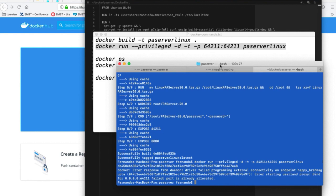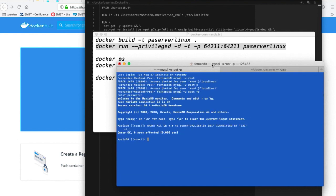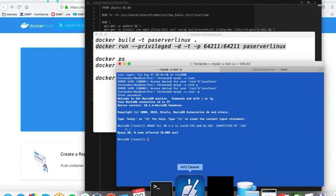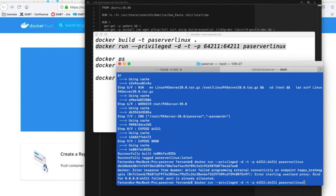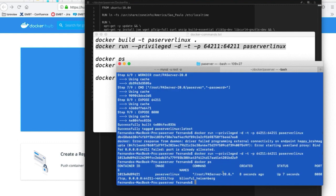Okay. There is an issue because the ports are already allocated, and this is because I have PAServer running here, so let's stop the PAServer that was running on Mac. We don't need this right now, so again, let's execute this one more time. Okay, so now we have one container running. You can do docker ps. We have our PAServer Linux image running. The container name or container ID, you can find it here. Every time you run, this will give you a different name.